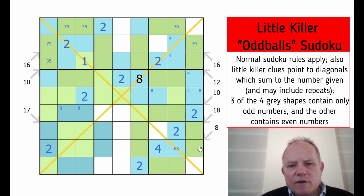Let's keep trying these combinations here. If that was 1 and 7, that would put 8 and 5 in the white cells. That would make that 6 with 9 and 3. That's clearly possible. If that was 3 and 5 instead, that would put 6 and 7 in the white cells, 8 there, 9 and 1. So 9 has to be one of these. I don't know whether that helps me.